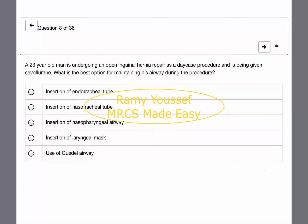A 23-year-old man is undergoing an open inguinal hernia repair as a day case procedure and is being given sevoflurane. What is the best option for maintaining the airway during the procedure? Insertion of endotracheal tube, insertion of nasotracheal tube, insertion of nasopharyngeal airway, insertion of laryngeal mask, or use of Guedel airway. As he has an open inguinal hernia repair, it may use an endotracheal tube. Okay, but it is low down and does not interfere with the GI, so we can use insertion of the laryngeal mask. I think it's the laryngeal mask.